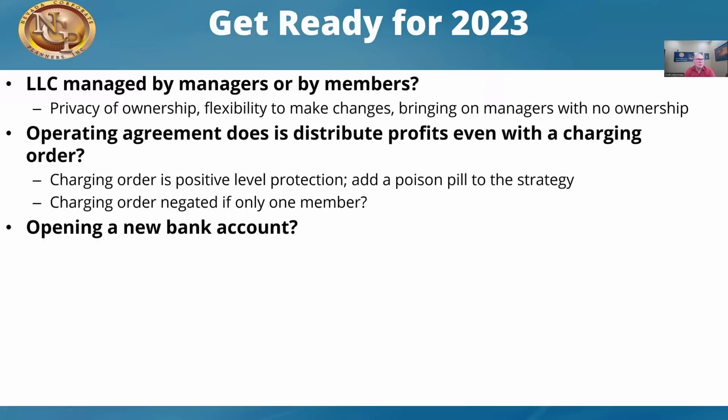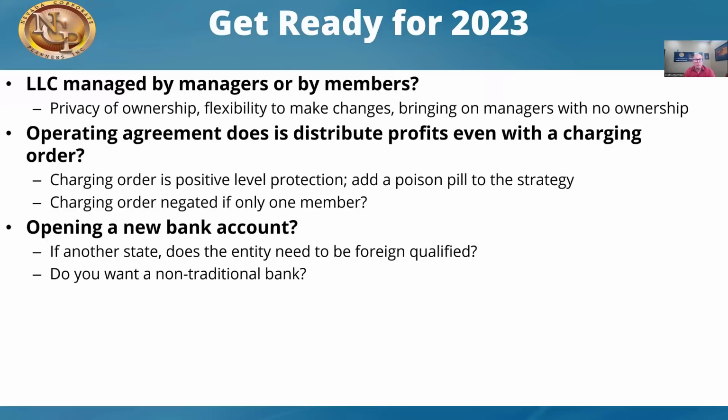So as we said, we look at the different things from a different state. We have to foreign register. If you want to work with a non-traditional bank, like I mentioned, we can have that. When I say non-traditional, it's online, linked to a traditional bank, but not just Bank of America, Wells Fargo, things of that nature.